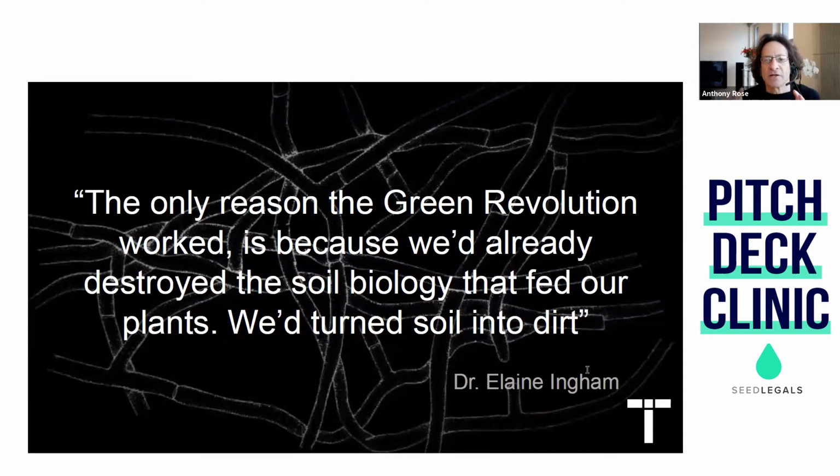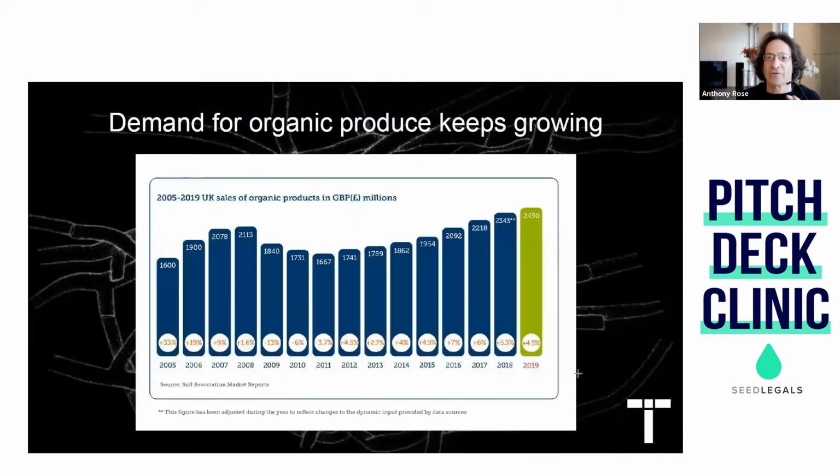So let's now turn a little bit to the messaging. I love the messaging. It's about the green revolution. It's about the big picture. It's about showing how things are changing.